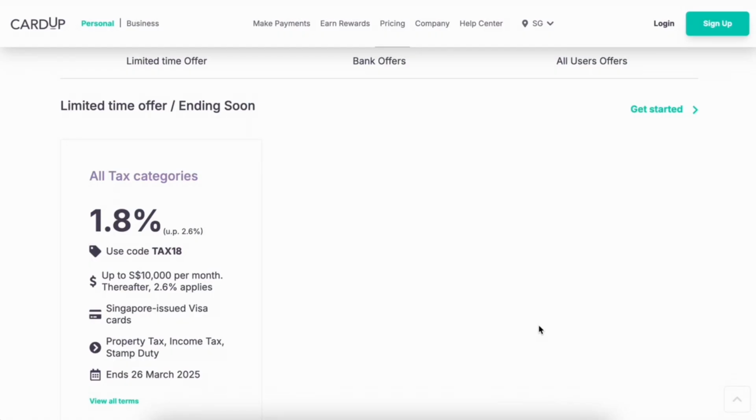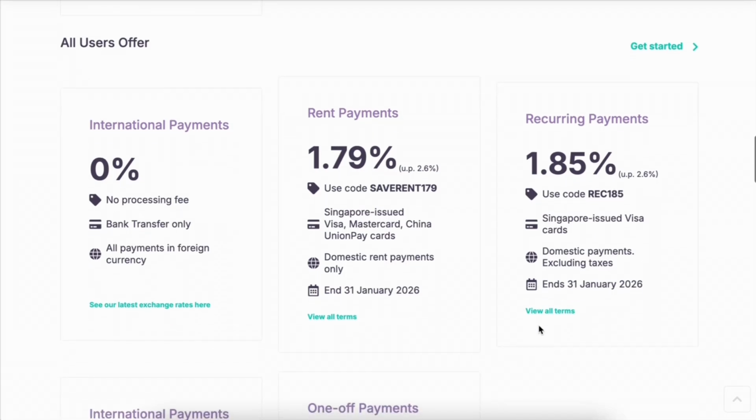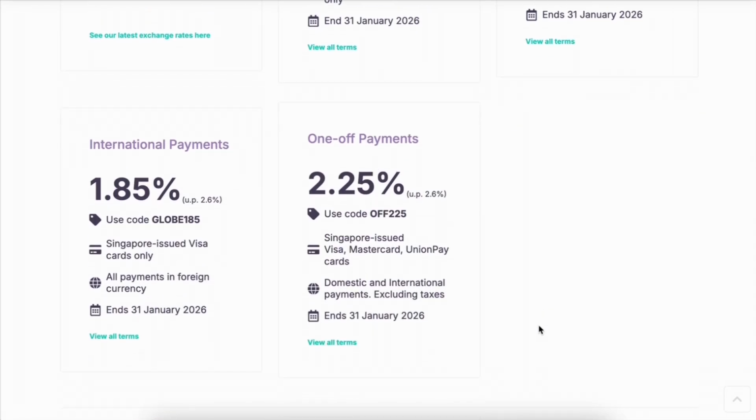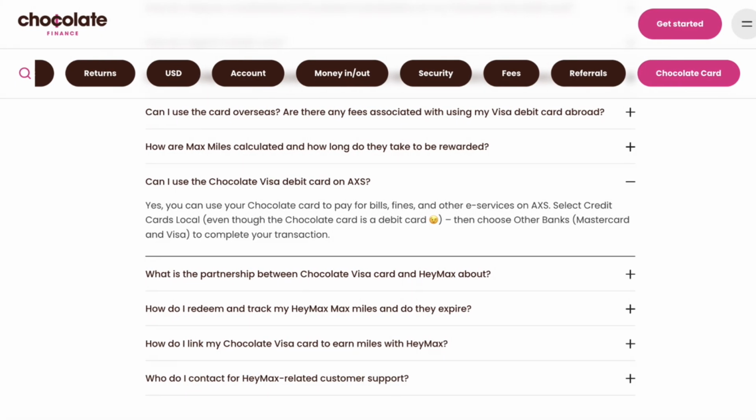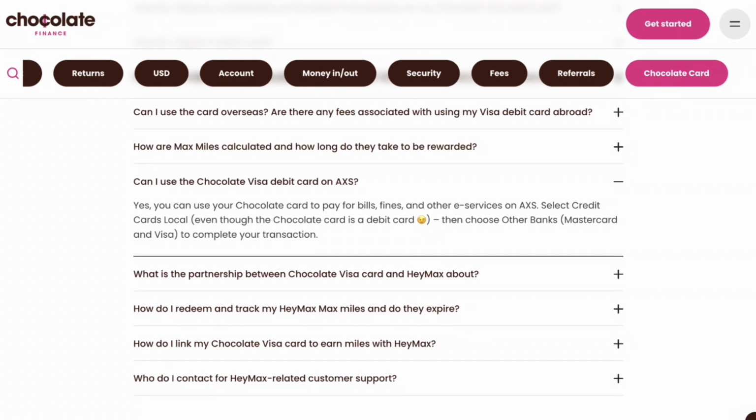But the truth about going through these payment processes is that you have to pay an admin fee of at least 2% upwards. Even with promo discount codes, you still have to pay at least 1.5%. That is if you're doing bill payments to insurance, to educational institutes, and so on. But this is not the case for the Chocolate Visa debit card, because they do not charge you a fee even if you pay through AXS, where you can pay a lot of merchants, including your education institutes, your government services, and insurance, which we'll go through later in this video.